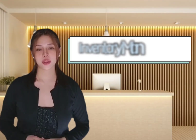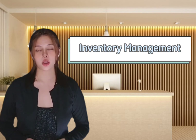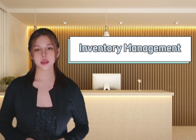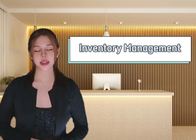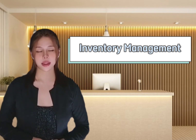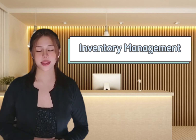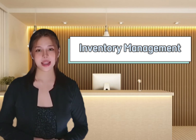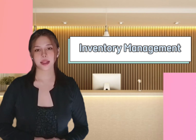The following are some ways that ERP, or enterprise resource planning, can boost the supply chain. The first one is inventory management. It means it can organize and categorize inventory, improve warehouse data management, and record various product movements.